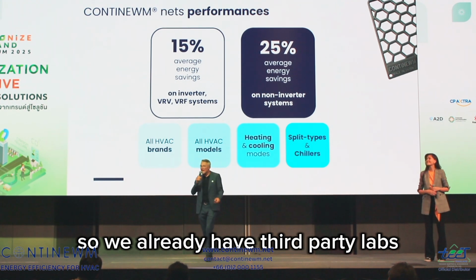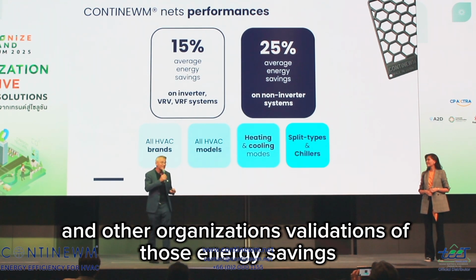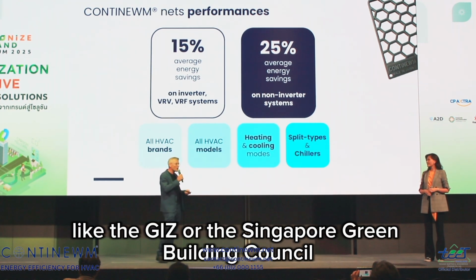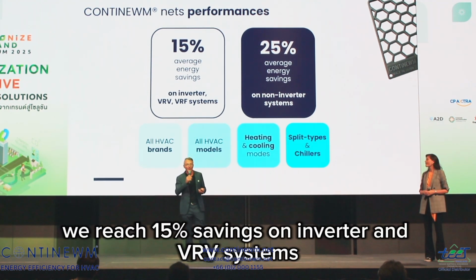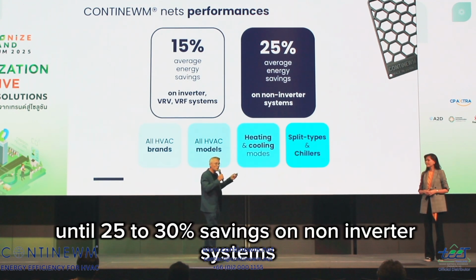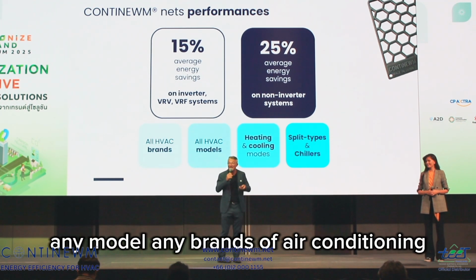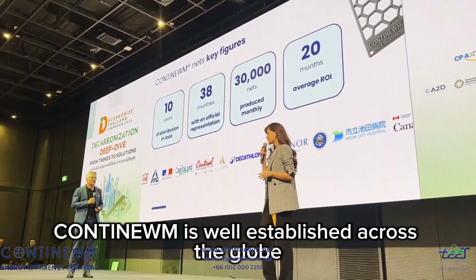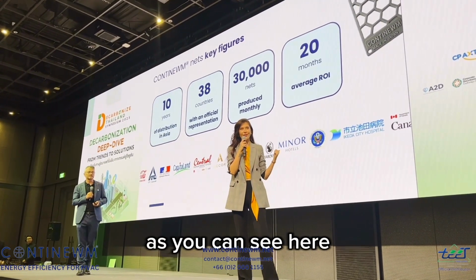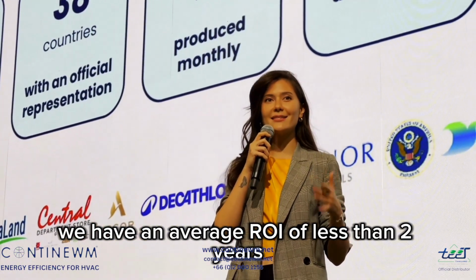So we already have third-party labs and other organizations validating those energy savings, like the GIZ or the Singapore Green Building Council. We reach 15% savings on inverter and VRV systems, and 25 to 30% savings on non-inverter systems. Of course, CONTINEWM can be installed on any type, any model, any brand of air conditioning, both P-types and chiller systems. CONTINEWM is well established across the globe, as you can see here. But what really stands out is that across all our clients, we have an average ROI of less than 2 years.